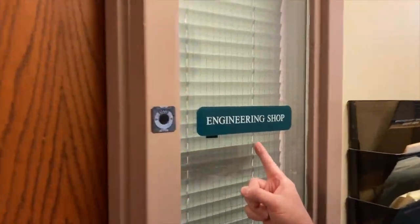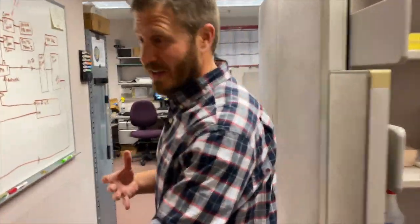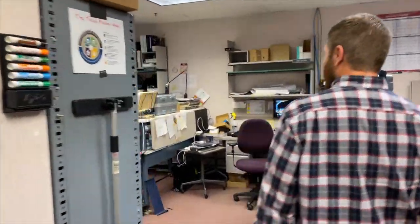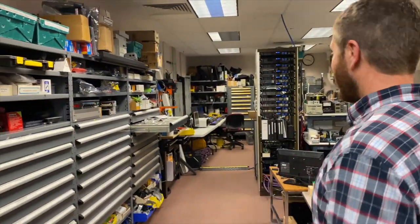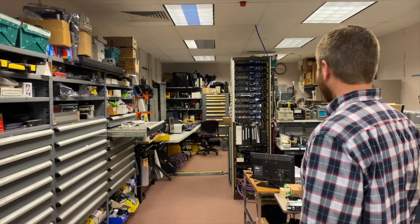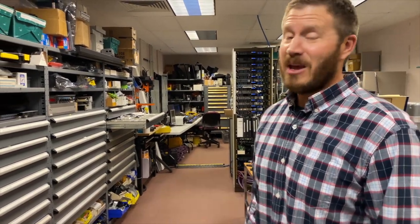You guys getting confused yet? One of the places that's actually really important to us as sound designers and people that work on audio are the guys in the engineering shop. They help us get most of our stuff working. They do all the wiring and setting our studio up. They're actually working somewhere else right now, so you don't see them in here. But it's pretty crazy how much stuff they've got and how much they can do for us. They're a great help. They really are the guys that work behind us that help support us, and we're very thankful for them. All right, let's go to the next studio.